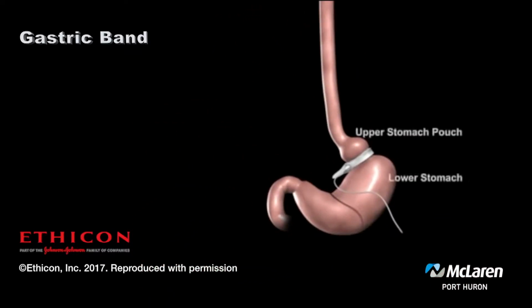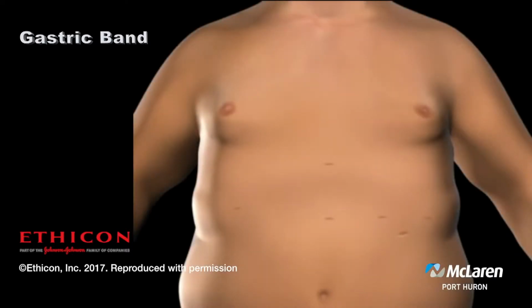So the device has a balloon on the inside of it, and the balloon is attached to a catheter that we access to add fluid. And so we can make the balloon tighter or looser depending on its fill volume. And by doing that, we can adjust the flow of food in the stomach and make you feel full sooner, and so you lose weight. The operation works purely by restriction.